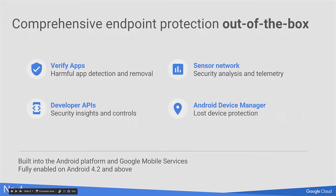The sensor network observes things like critical security settings, device integrity, and hundreds of other signals, which we'll look at, and I'll show you some examples of how that's interpreted.